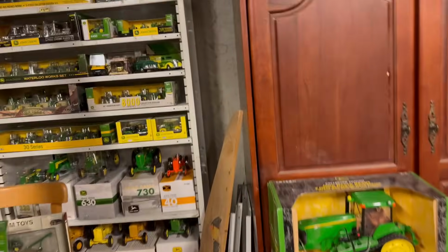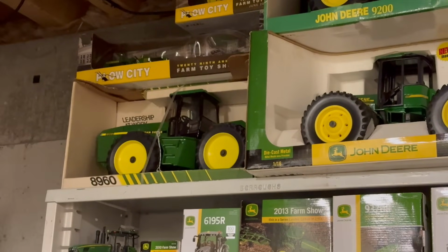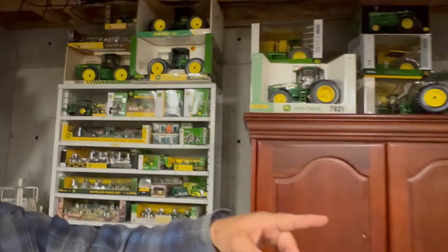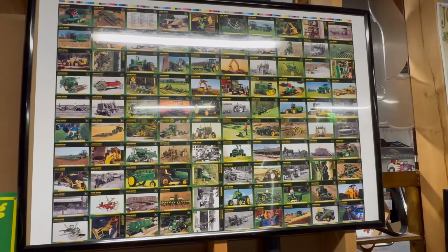Got the 2-cylinder special edition stuff. Everybody, 8960. If you're into John Deere stuff, you knew that was leadership school only. You know, just that. Got belt buckles. I got the trading cards. That's about every trading card they made. And just stuff like that.